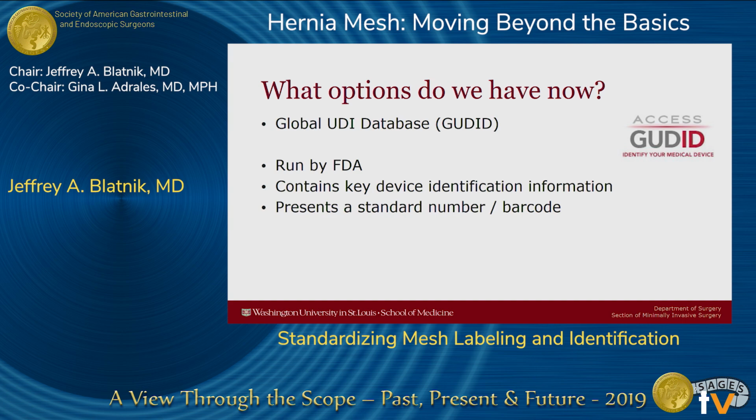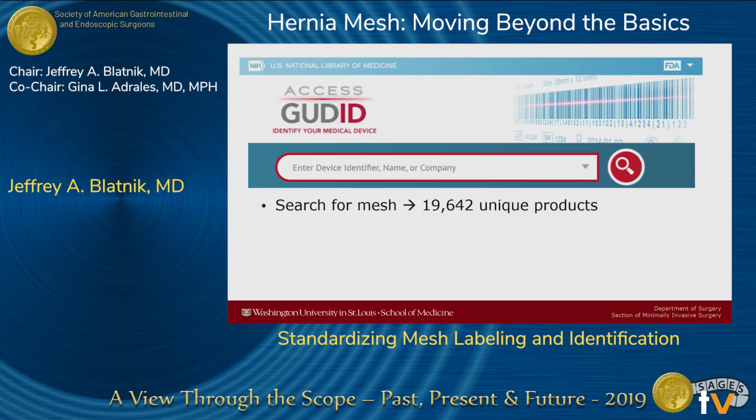So what options are out there right now? This is a database that's run by the FDA. It's called GUDID, or the Global Unique Device Identification Database. And this is a good start. It actually contains key device information as far as what the specific products are, and they are trying to present this in a standard manner. This has led to a standard number and barcode that's on most of the meshes that we use today. If you just Google search GUDID, you can get to their website, and it's open to everybody.